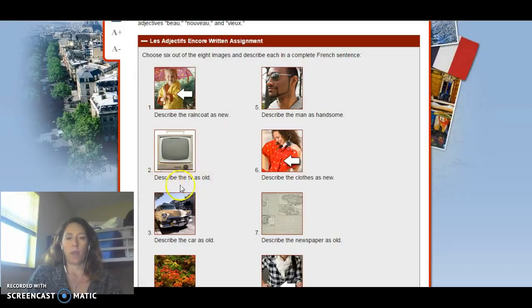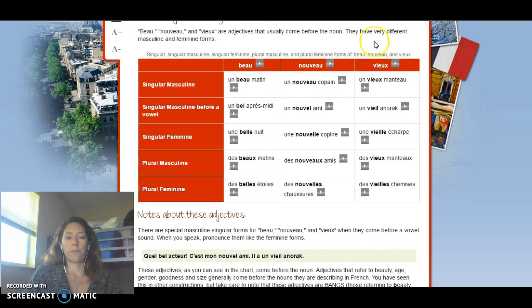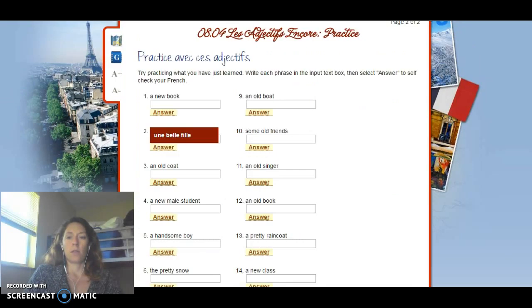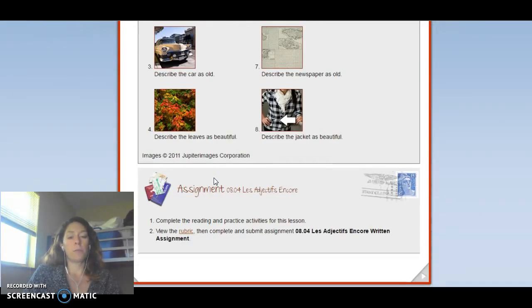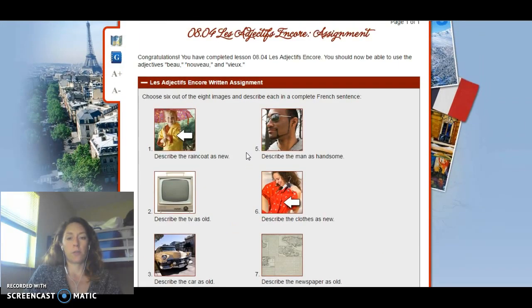Number 2, we'll do this one together. Describe the TV as old. Well, the word TV is la télé. La télé is feminine. Let's look at our chart. We want to say old, so it has to be one of these. La télé is singular feminine. I'm going to use this version here, vieille, to say une vieille télé. Une, U-N-E, right? Vieille, and then télé. That's feminine. That's it. That's all you're doing, and you're doing that to 6 of these pictures.